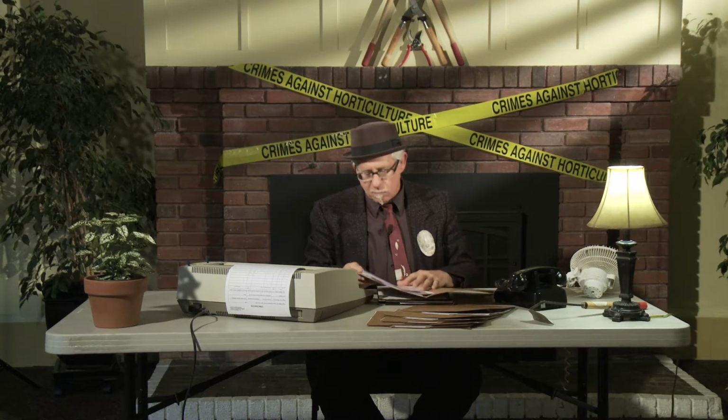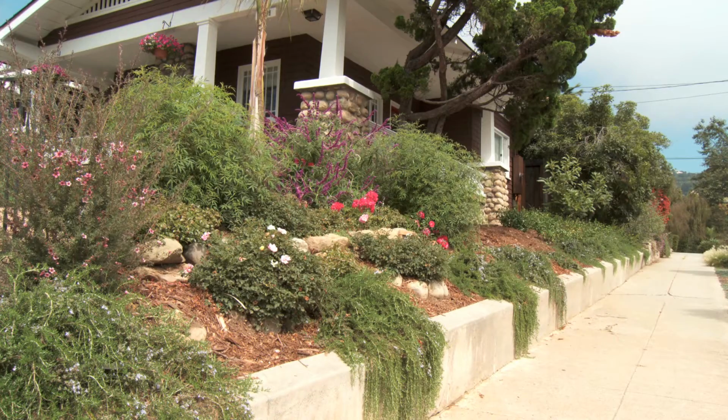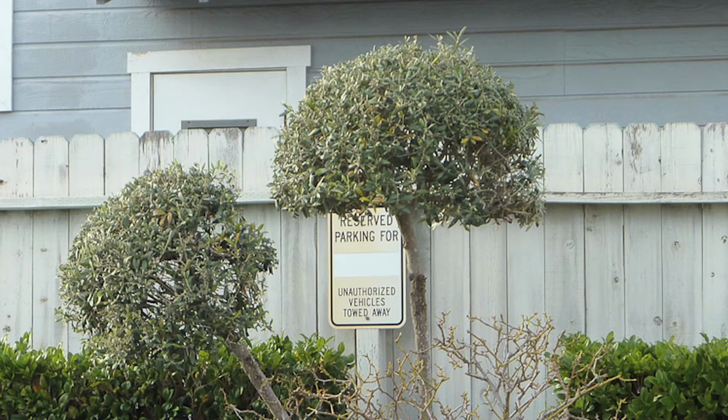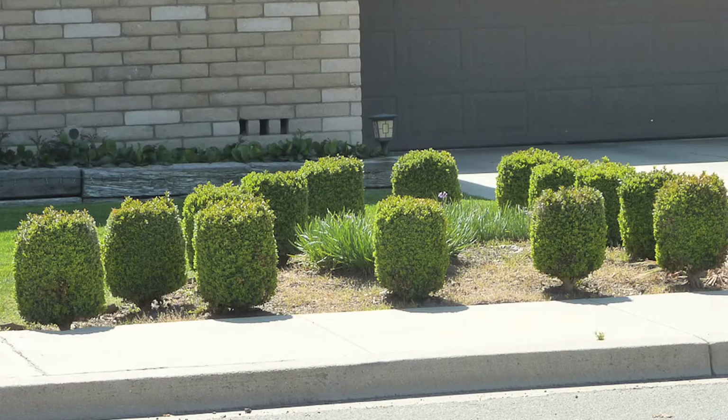My name is Billy Goodnick, and I run the Crimes Against Horticulture division. Actually, there's no such thing, but wouldn't it be cool if there were? My mission is to help my community create beautiful, useful, sustainable landscapes. Plants that don't look like a bunch of UFOs, meatballs, and hockey pucks.